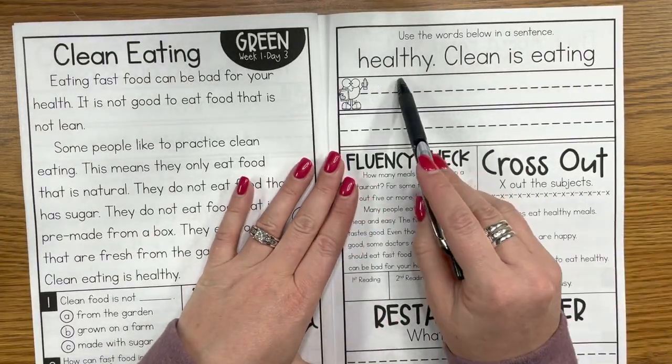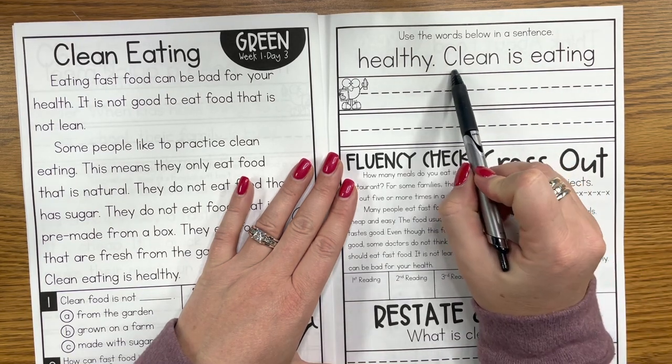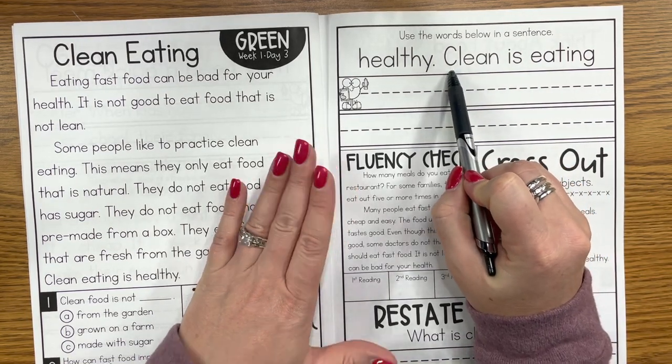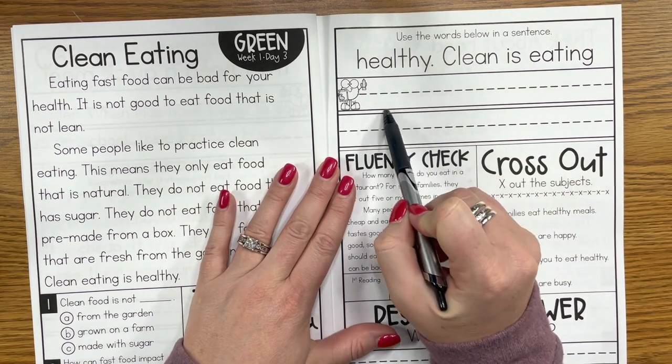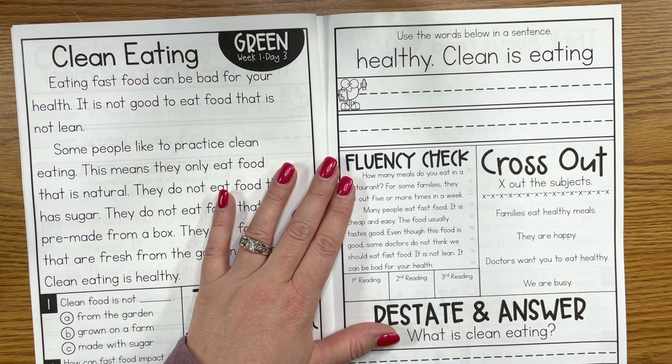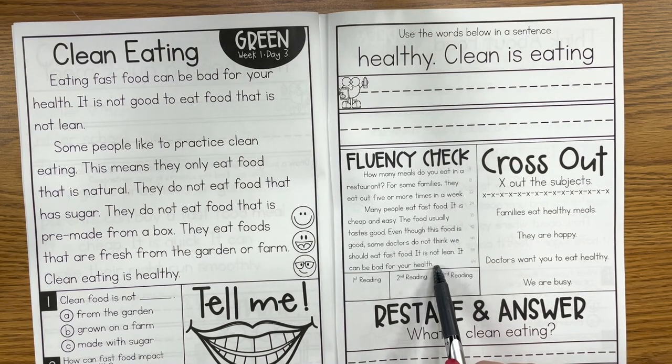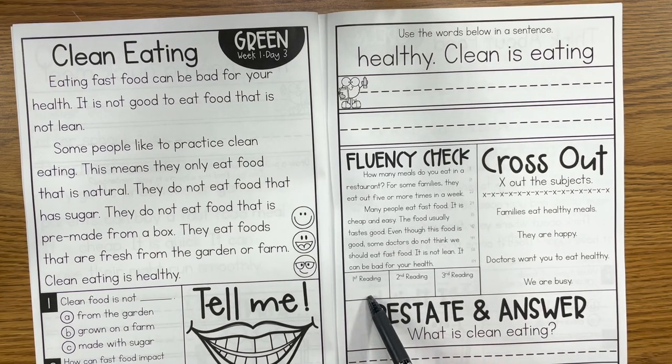Then the next day we go back to having a mixed up sentence. So they're going to work on saying, oh, well, I see that this has a capital letter. So that's my only word with a capital letter. It must be first. Clean, clean, healthy? Nope, that has a period at the end, so it's got to be the last word, and kind of getting that sentence in order.